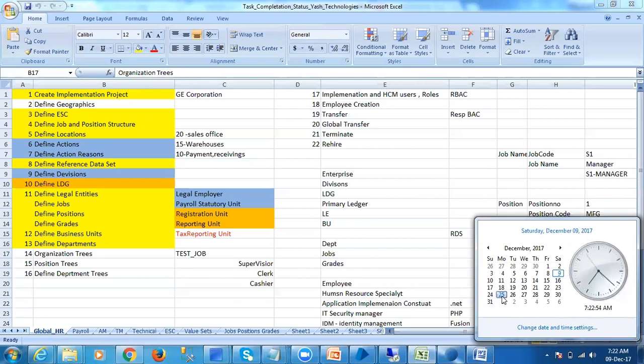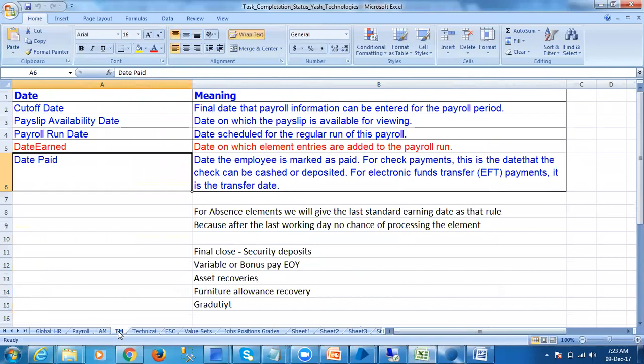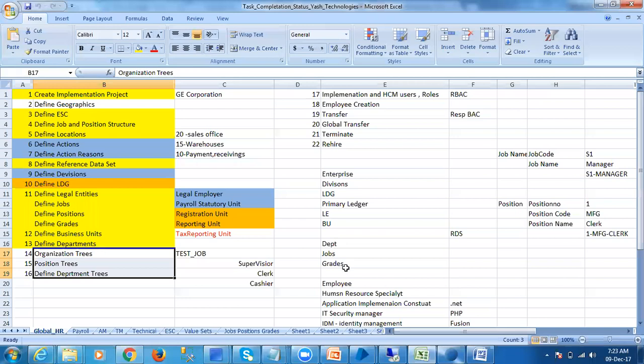Okay, fine. So the main agenda of this particular session is, I would like to explain how you can introduce yourself in an interview and how you can explain your experience. So the first thing is we have to tell that we were involved in the implementation of 4 modules of Fusion applications: global HR, payroll, absence management, as well as talent management. So 4 modules we have been involved in. So what exactly have you done in global HR, or what are your starting steps when you are implementing Fusion HCM? What are the first steps you have to perform? Generally when we are working for a client, we'll go for an implementation project. We'll be creating an implementation project for the client.